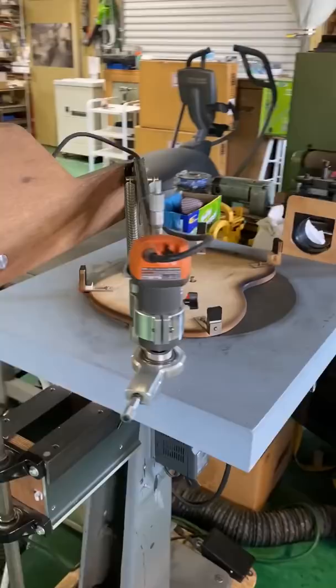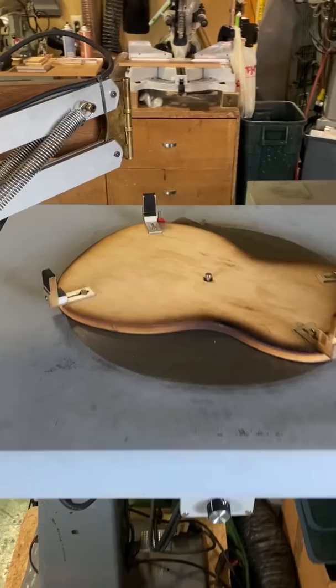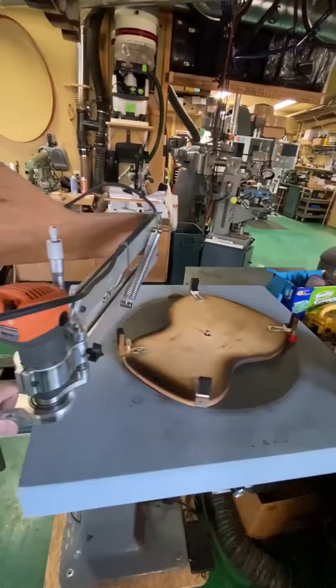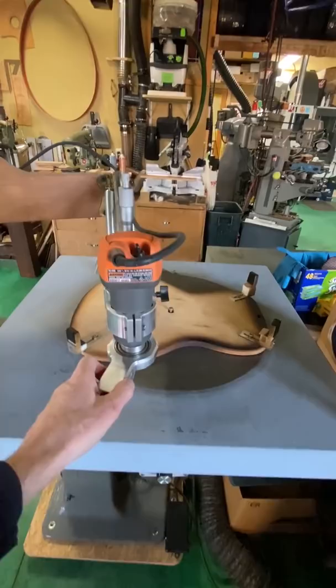Okay, so next up is this guy, which you've seen before, I think. This is my binding router rig. So the table spins. I think you've probably seen that in videos. And this guy is floating, so you can cut the binding channel as the guitar is coming around to you. This guy also moves, so they kind of work in tandem together.